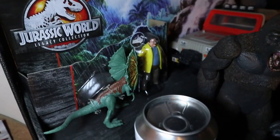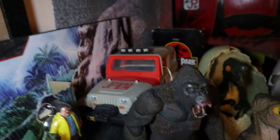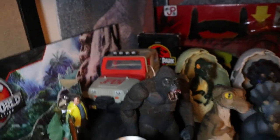This is from Lost World, and this is Lost World. King Kong. Here is Nedry, along with Dilophosaurus and his Jeep as well. I was going to modify this. I had stuff to modify it. I just never opened it, so I'm just leaving it where it's at.